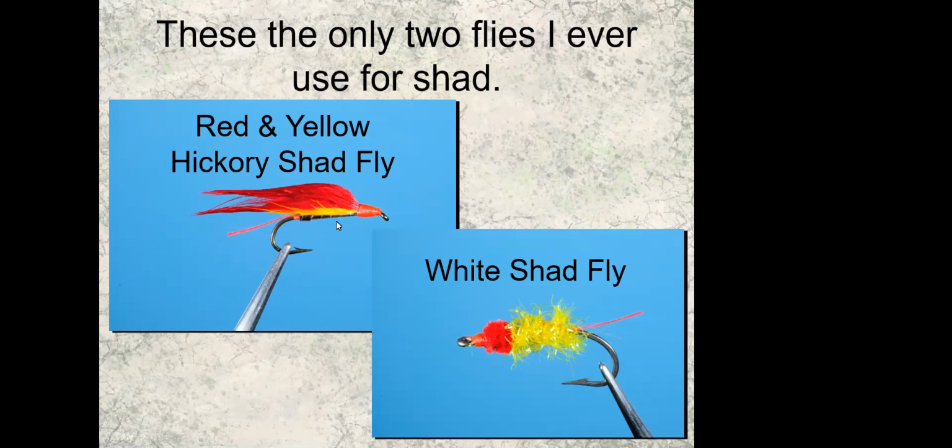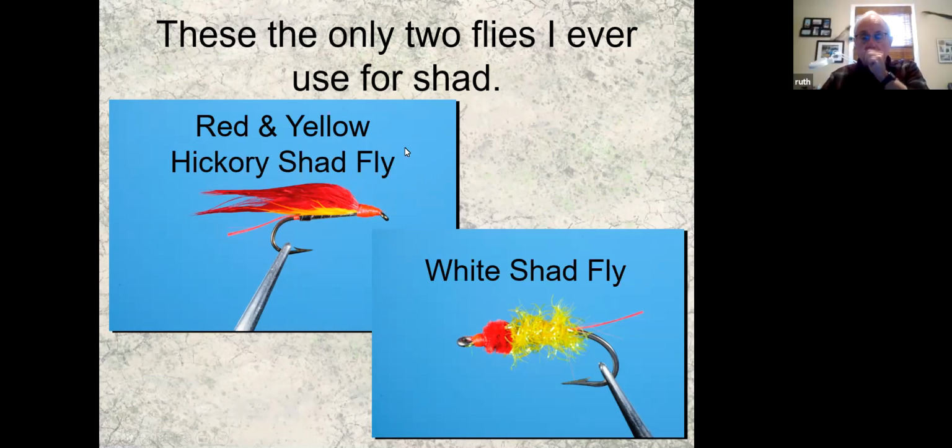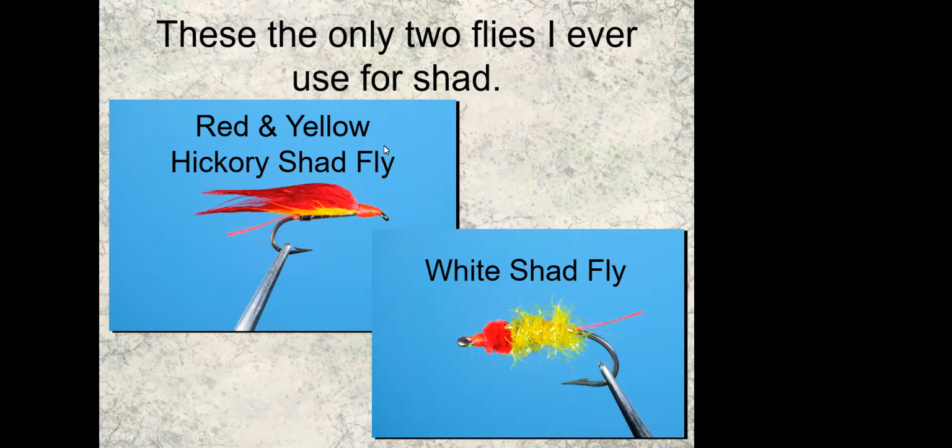The only thing I ever changed is the body. It's either silver or gold. And for some reason, during the day, sometimes you got to switch, but I don't know why, but it happens. For Rich, you can see my tail. I felt self-conscious one time about that. So now I'm doing it back with all my flies. The white shad fly the same way. I always leave that little trailer.